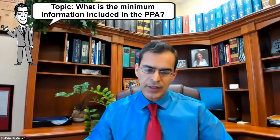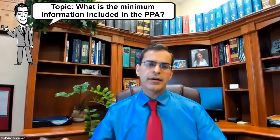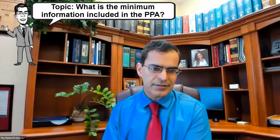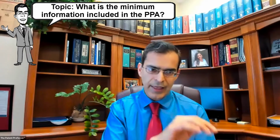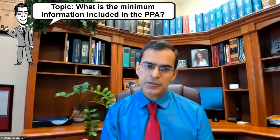Because the provisional patent, you can think of it as yelling bingo at a bingo game. They don't just hand over the award to the first person that raises their hand and yells bingo. They ask you to bring your card up front, and then they verify that your chips actually line up where they're supposed to line up. And that's what happens with a provisional patent.